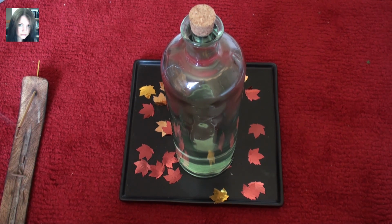You could do this quite simply. You could have it in a bottle like it is with crystals in it charging the water, or you could have it in a bowl with crystals in that charging the water, and you could, if you so wished, have crystals around that to charge it with those energies, and filling it with your own intent and purpose, of course.